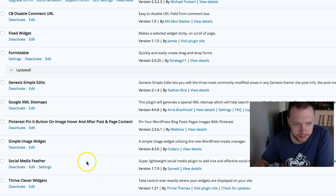Social Media Feather is just a plugin that puts the share buttons on the posts for social. Why did I pick this one over the others? I just typed in social sharing plugins. There's AddMe. There's a million of them.